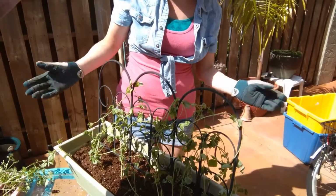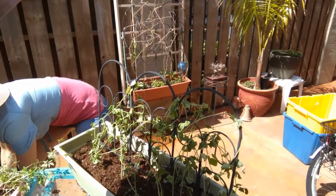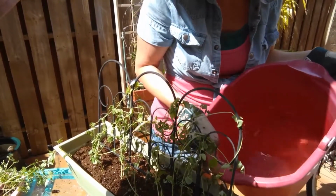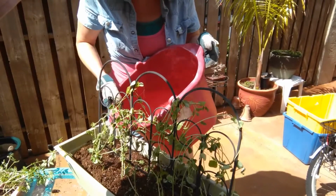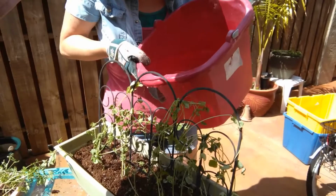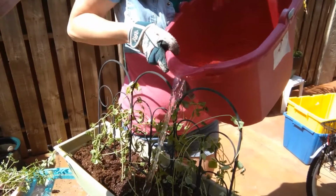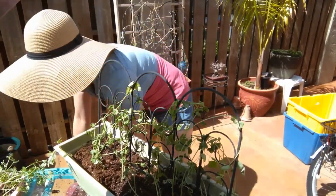There we go. Now, we need to give these guys just a little bit of water. I don't want to give them too much all at once, or else they might not have a good time. So I'm going to give them a little right now, and then let them have a drink, and then I'll give them a little more.